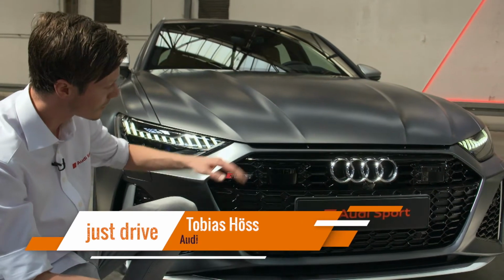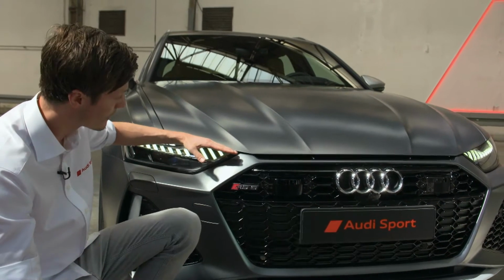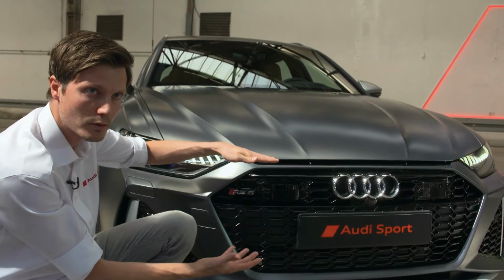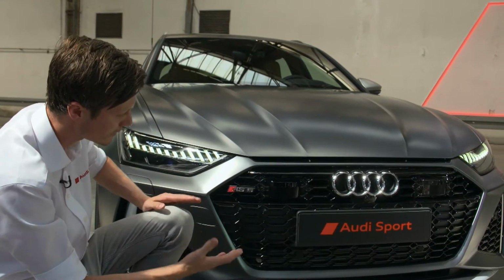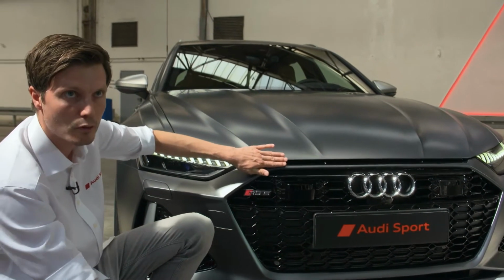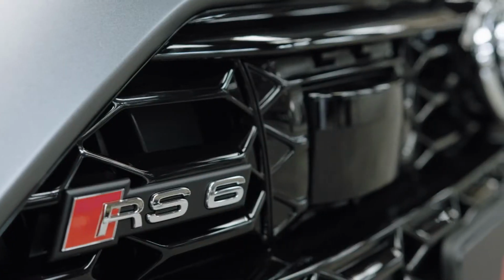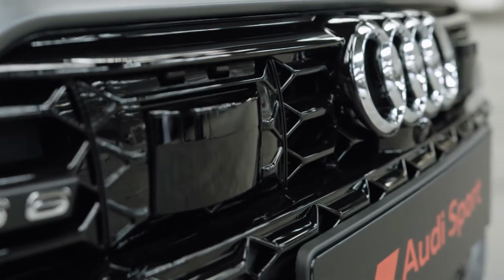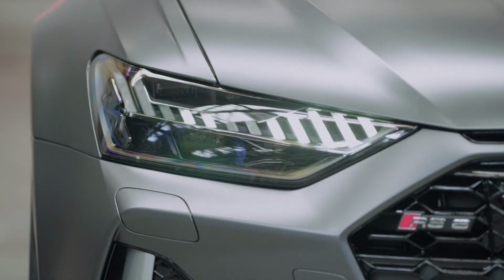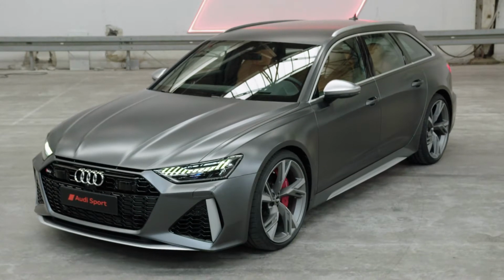The proportions are also new. This means that the flatter fascia adopted from the A7 makes for a much flatter hood and much sportier proportions than with the standard A6. So the grille is much flatter, much wider, and this element up here, a kind of recognition feature for RS models, makes the front enormously sporty and full of character. The front headlights, optionally with matrix LED and laser illumination, also come from the A7.